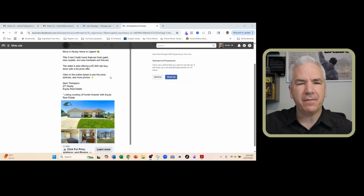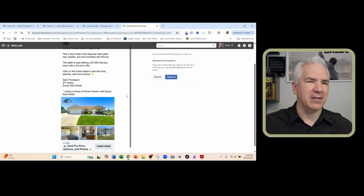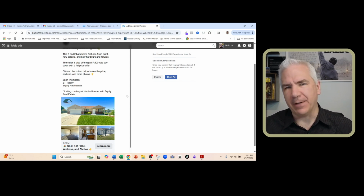We're giving them enough about the home to get them excited, but there's some key information that we're not providing them, that you see here, such as the price, the address, and the rest of the photos. That is what we're holding in front of them as the negotiation point: give us your contact info, and in exchange, we're going to give you all the information about this property.